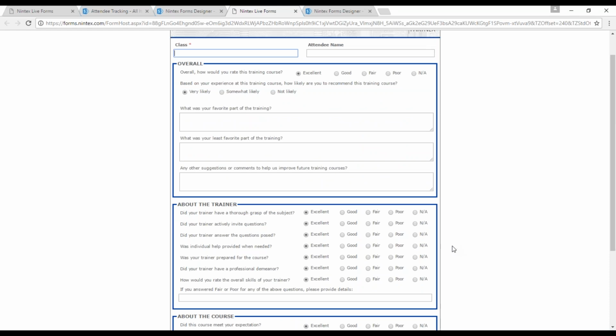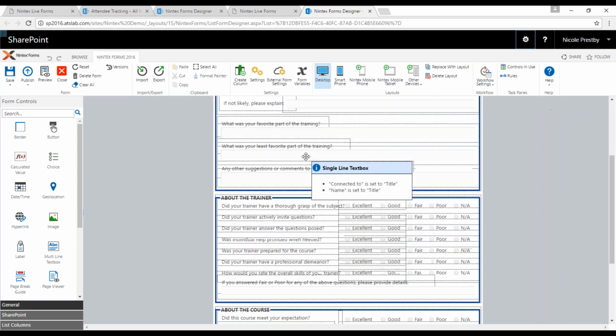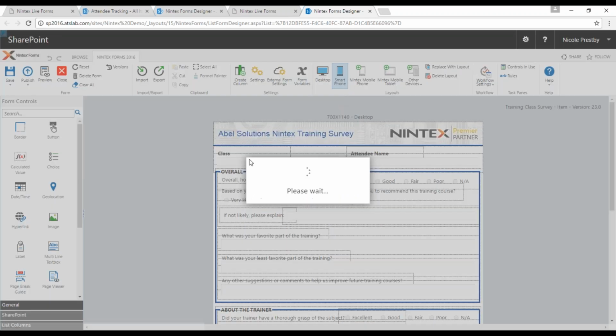Now let's take a quick peek at the forms designer for this form and we'll see how we made this form. Here once again we see that we've created a version of this form that's optimized for our desktop users as well as our smartphone users.